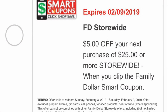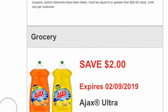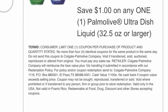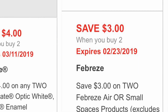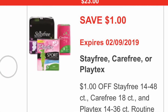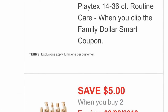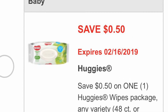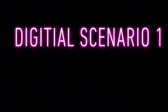The first coupon you want to clip is the $5 off of $25. That is a must. You need this coupon. Now, the second one is the $2 off of Ajax. You need that coupon. Also, the dollar off of the Palmolive, the 32.5 ounce, and the $3 when you buy two Febreze. Also, the $4 off of two Colgate, and the dollar off of one Carefree product. And also the $5 when you buy Suave Professionals and the 50 cent Huggies digital.